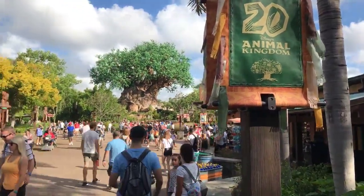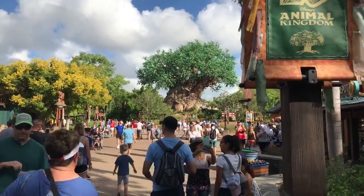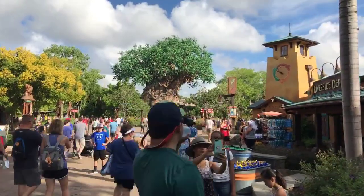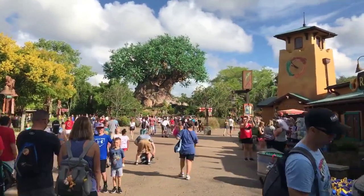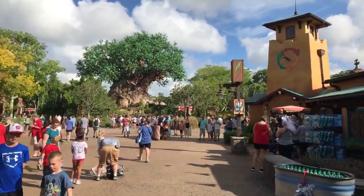Hello, everyone. This is Herb from World of Walt coming to you live from Disney's Animal Kingdom on a sunny Saturday morning. We're going to go check out Rafiki's Planet Watch before it closes down for what appears to be a refurbishment. It's about 82 degrees, sunny, going to be up in the 90s today.